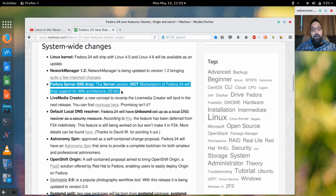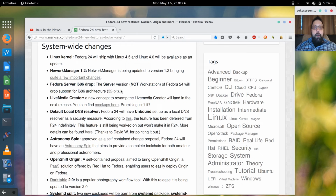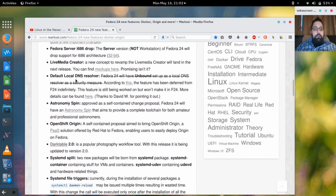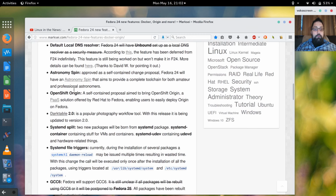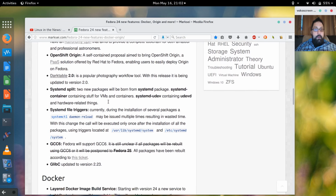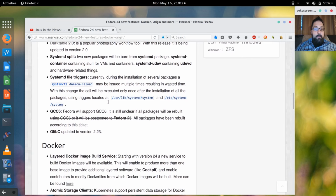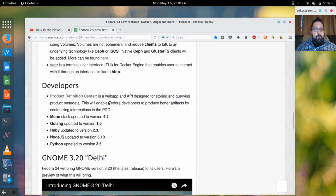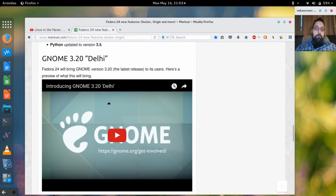So that's, again, server, but usually when you see a change like that, it does spell the beginning of the end for that particular technology. So I don't think it's going to be too long before 32-bit processors are dropped for Fedora workstation. There's going to be a local DNS resolver, but this was postponed. There's going to be a new spin specifically for astronomy. Let's see, anything else? Not really. glibc and GCC are going to be updated. Newer development tools, and probably the biggest thing is GNOME 3.2 is going to be incorporated. Currently it's on 3.18. So some significant changes.